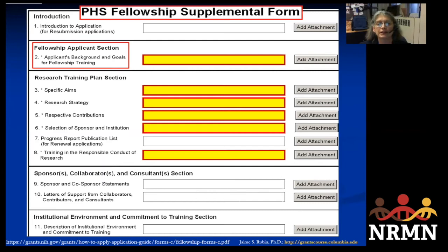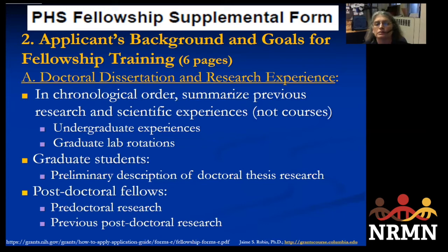So moving to section 2, the fellowship application section. This is where you talk about yourself, and this is where reviewers learn about you. I've read hundreds of these kinds of personal statements, and I will tell you that the reviewers will really know you at the end if it's written correctly. They will understand your passion for research and science and your commitment to a career in academic research.